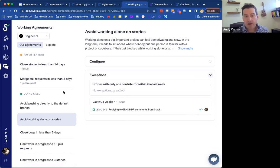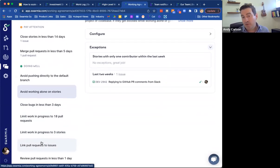So we have a catalog of working agreements that you can select at the team level, and you can select a working agreement like avoid working alone on stories, or limiting the number of pull requests, stories, or tasks your teams are allowed to work on at once. We can also limit the time an issue is allowed to be in progress. One of the most popular ones is just reviewing pull requests in less than 1 day, kind of focusing on that review time for a pull request.